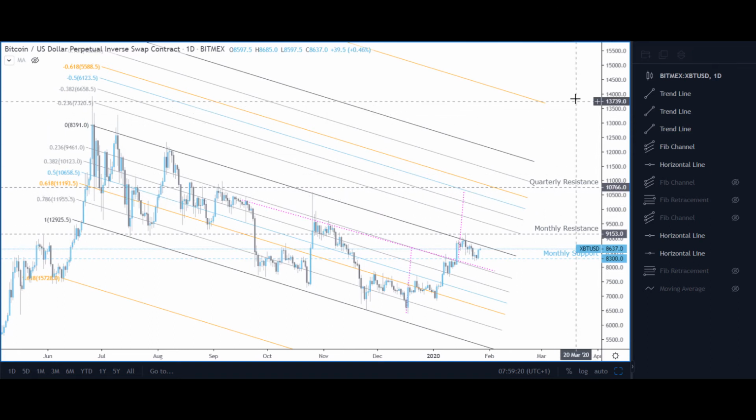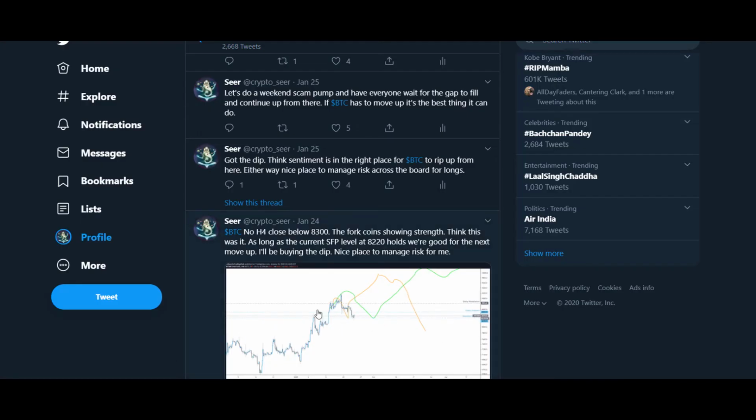The last time BTC got rejected was a yearly open, and this 3-month level on Bitcoin is going to be pretty strong. So I'm expecting a decent amount of reaction from this 10,700, 10,800 level. So essentially I think that's where we would be headed once we do start to find support. If you did look at my Twitter, I was calling this. We did not get any 4-hour close below 8,300, and BCH was showing good strength, and this was a good place. I said I'll be buying the dip, and we got the dip.